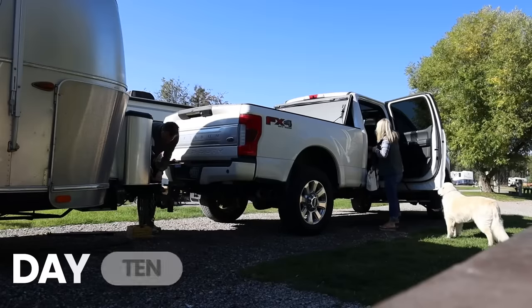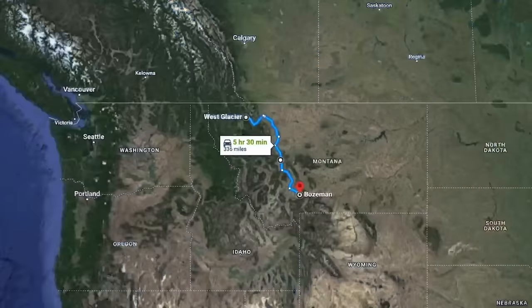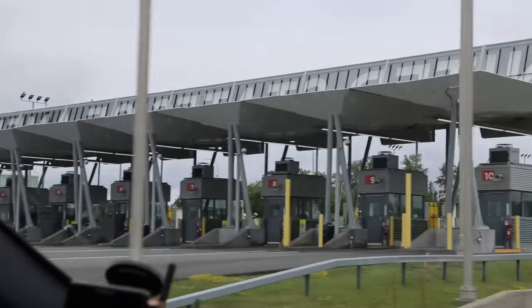Day 10, pack up for the trip home, or continue your explorations in the area. There are plenty of great spots to explore nearby, like Bozeman, Montana, or Coeur d'Alene, Idaho. You can even venture into Canada if you're up for a border crossing.